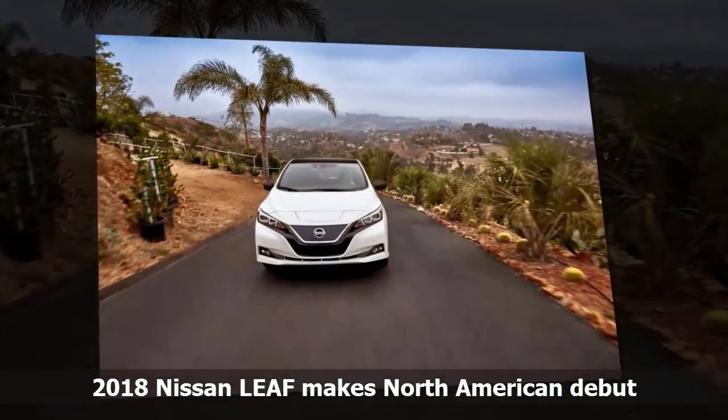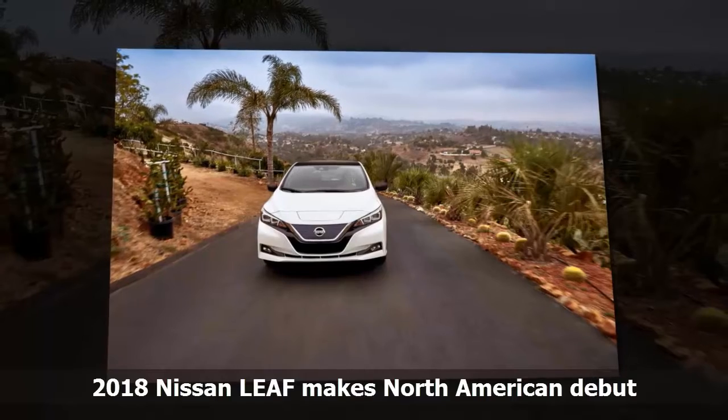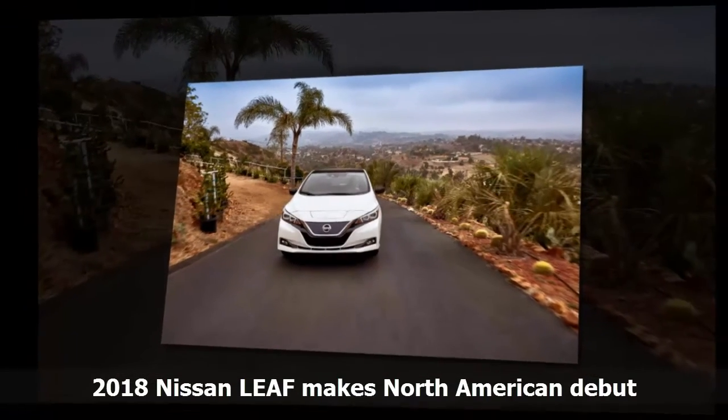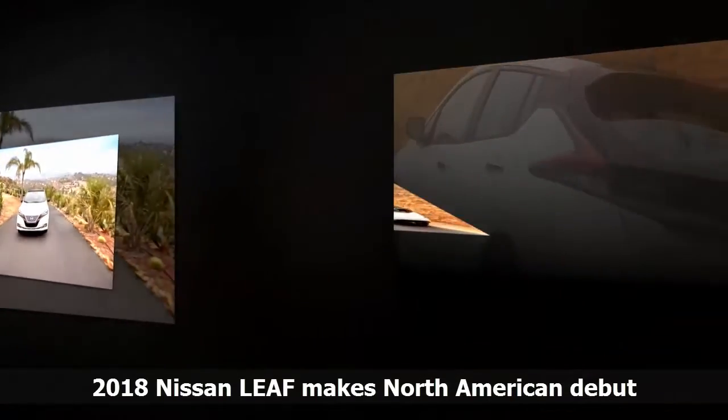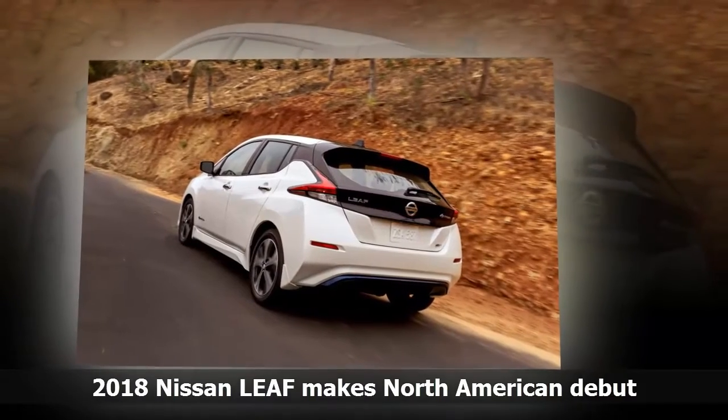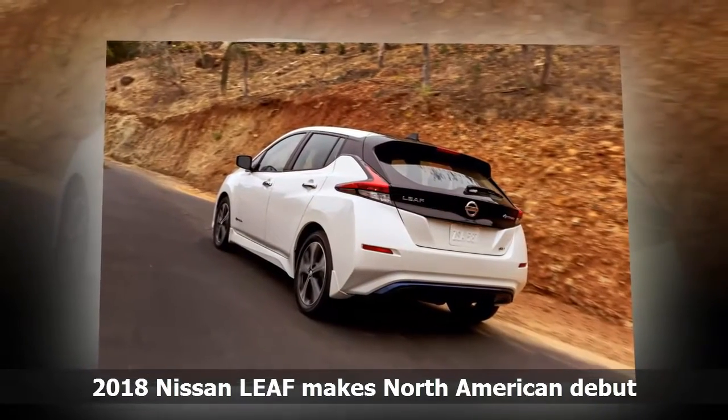"We believe the new LEAF will be another game-changer for Nissan in North America, just as the redesigned Rogue has been in the last year and a half, hitting the sweet spot in the growing EV segment," said Munoz. "It takes everything we've learned from our loyal first-generation LEAF owners to the next level."